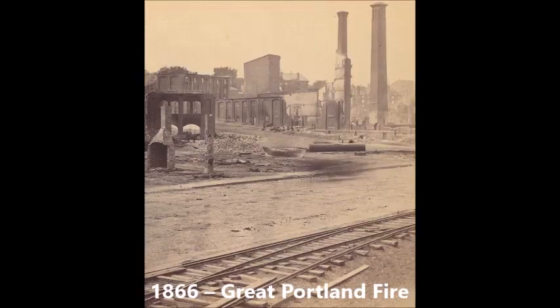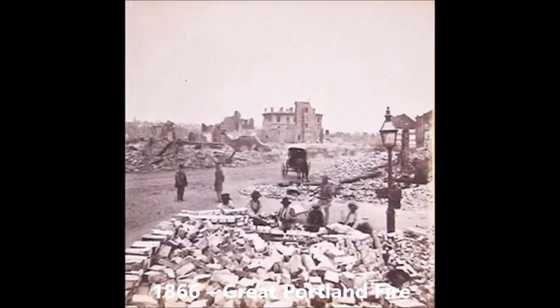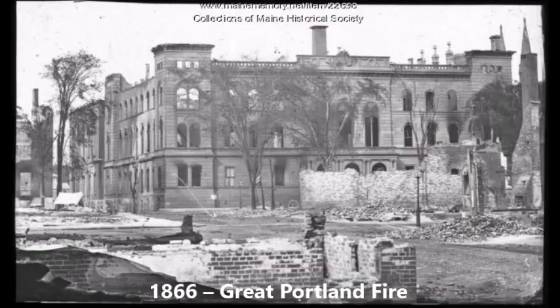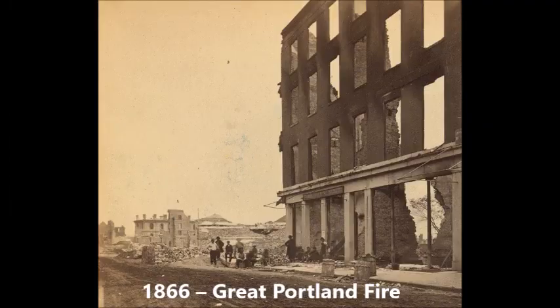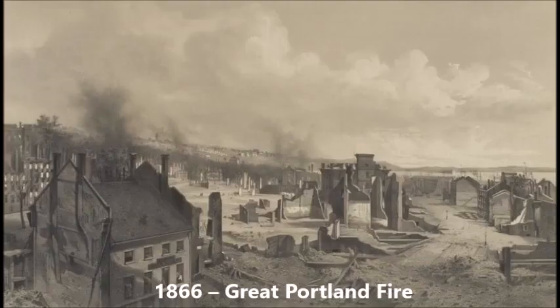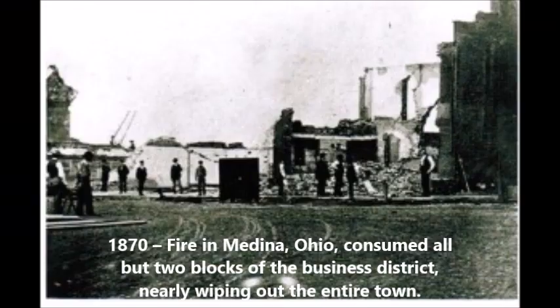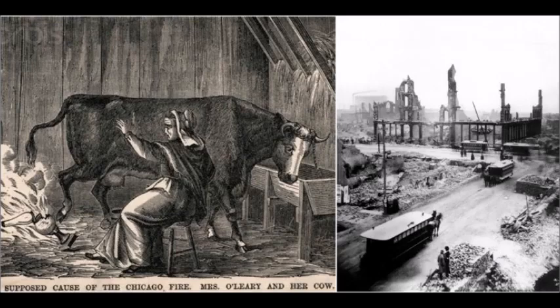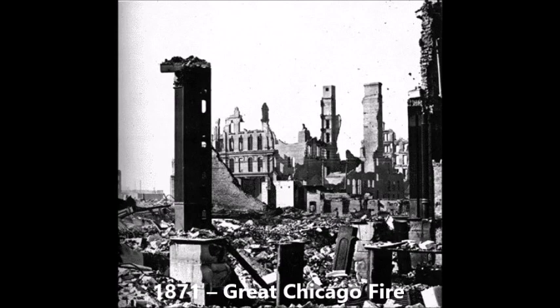So after Portland, we have 1870, the fire in Medina, Ohio. And then in 1871, we have some strange stuff here. We have simultaneous fires in Wisconsin, Michigan, and Illinois from October 8th through the 9th. And it's, the pyramid of destruction is right here. And magically, simultaneously, this happened. So you can see Chicago, and apparently the cause of the fire was Mrs. O'Leary and her cow. I don't remember the entire story, but I just remember it being another ridiculous cause or reason given for the fire.